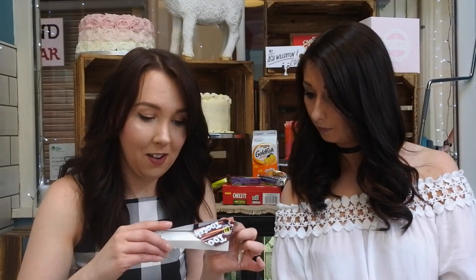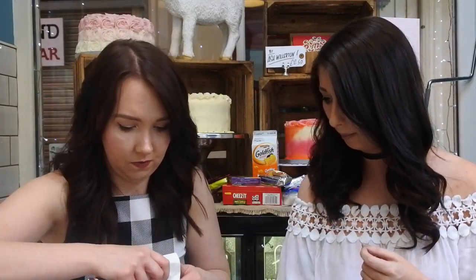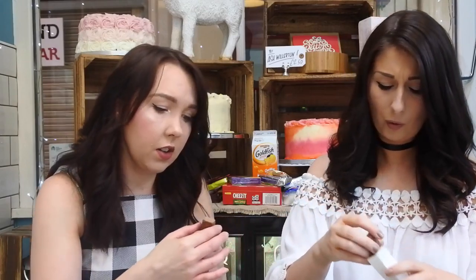Chewy candy bar. There is no description other than that on it. It looks like toffee or something. I don't like toffee. It does look like toffee, but it looks like it's got a Milky Way in the middle.